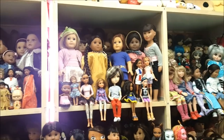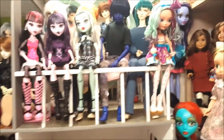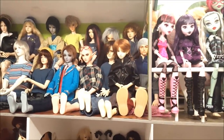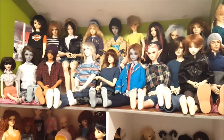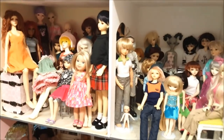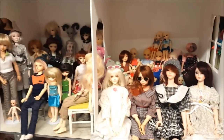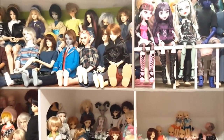Most of the dolls on this side of the room are American Girl or vinyl dolls. And this dollhouse here, this giant dollhouse, holds mostly my BJDs. And here they are over here. I just love this collection. And I'm constantly trying to figure out clothes for them, and then I put them back because I really like this display now. It wasn't what I intended to do with this giant dollhouse.